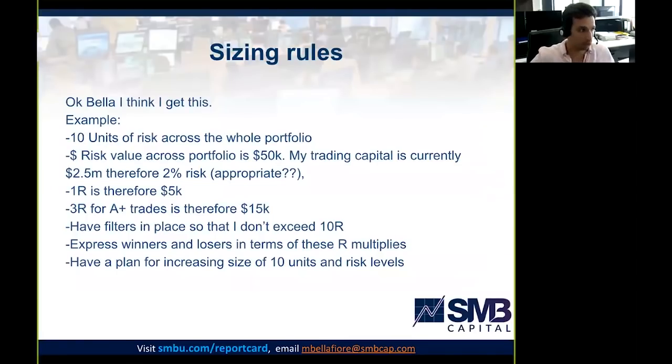That's the capital I have. That's 2% risk on any given day. The market gaps down 2-3%, I've hit my stop. That's what happened the other day. So therefore, 1R is $5,000. And in those A+ trades intraday, that's the kind of number I feel like I should be risking, about $15,000 on that trade. Normally what happens is I will buy a starting position, and I will only get to that size once I see something happen on the book, on the tape, to then add and get up to that risk that I feel like taking.